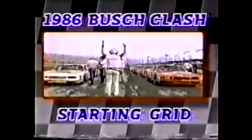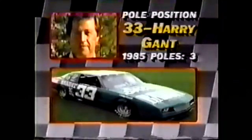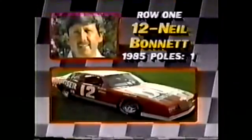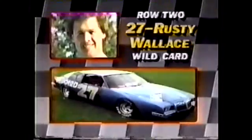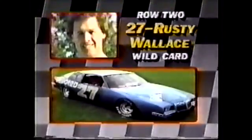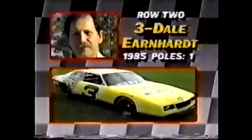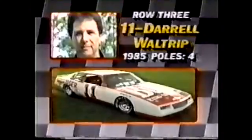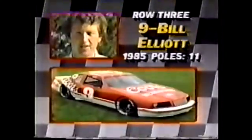Here is the starting order for the Clash of '86. On the pole, the 1985 International Race of Champions winner, Harry Gant, Chevrolet. Beside him, the 1983 and '84 Clash winner, Neil Bonnet, in a Chevy. Rusty Wallace from Missouri brings a Pontiac into the 3rd starting position, wild card selection. Beside him, Dale Earnhardt, the 1980 winner, in a Chevrolet. Darrell Waltrip, the 1981 winner, will start the Junior Johnson Chevy next. And alongside is the $2 million winner of '85, Bill Elliott.